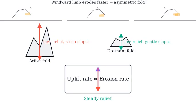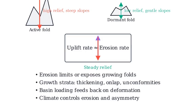Let's summarize. 1. Erosion can limit topographic growth of folds and even influence their structural evolution. 2. The sediments shed from folds accumulate in adjacent basins and record the growth through growth strata. 3. Sediment loading and unloading feed back on where new folds and thrusts develop. 4. Climate modulates erosion, which shapes drainage and fold asymmetry.